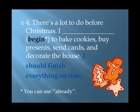4. Again, your clue is stated in blue. Answer. There's a lot to do before Christmas. I've already begun to bake cookies, buy presents, send cards, and decorate the house. I should finish everything on time. This is the present perfect.